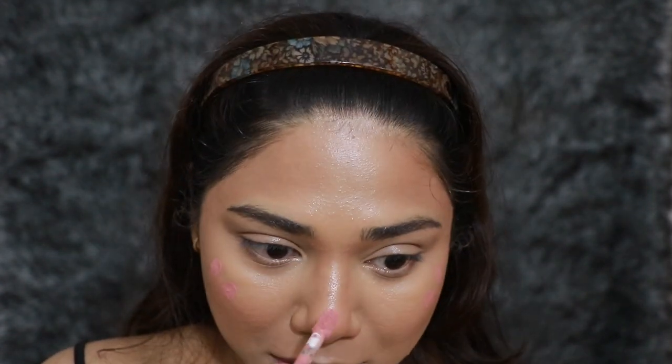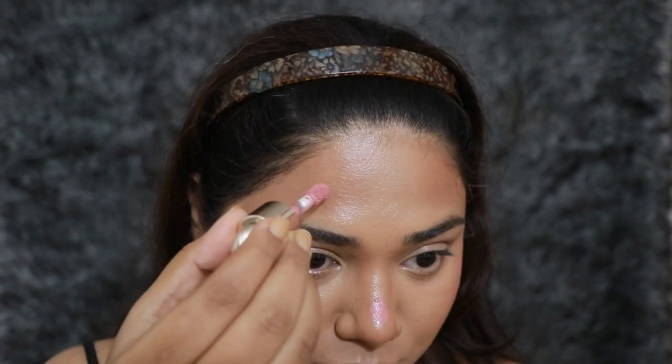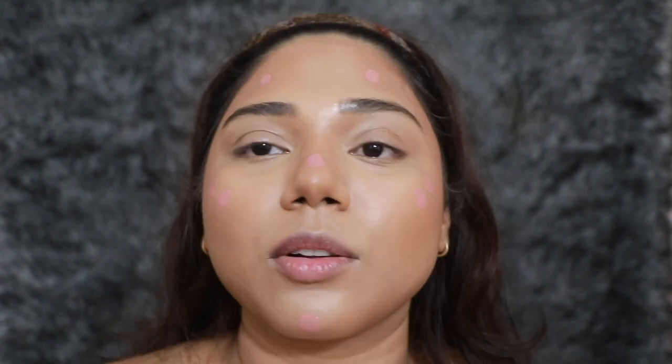It's just such a natural looking blush. I don't know if you can even see the blush properly. Look at that. It's there, okay? It's there, but you can't see it properly. And I also like to add one drop on my forehead and also on my chin.